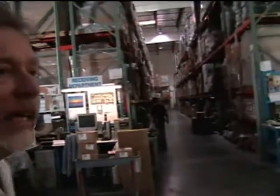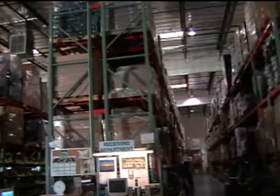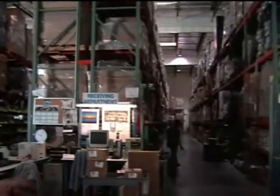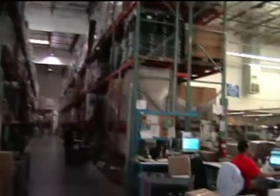The area in here is our parts warehouse. This is where we store all of our raw materials, sub-assemblies, things like that. Everything from guitar cases to cabinets, speakers, nuts, bolts, tubes, all of that. Meant to mention vacuum tubes.